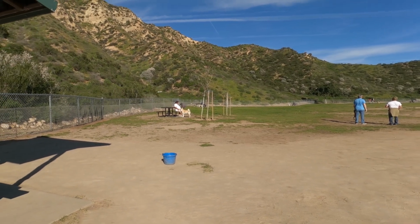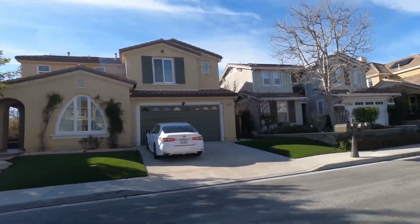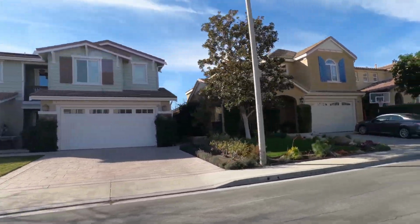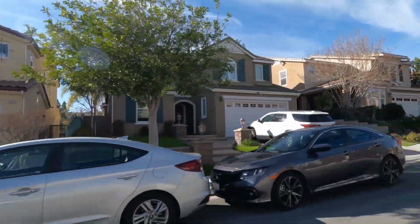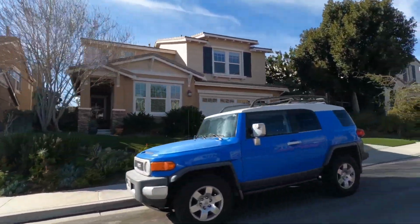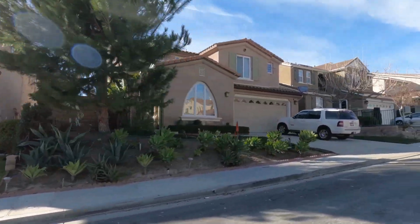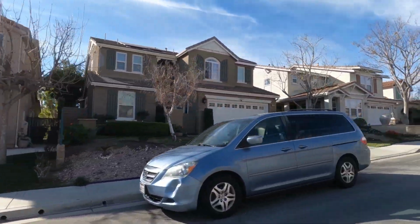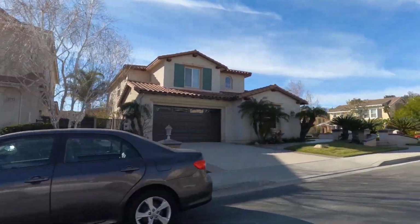Big Sky was built right around 2005 and 2006 is when they started building a majority of the homes in Big Sky. Of course, some were built after. There's a lot of different floor plans in Big Sky. But the cool thing is that if you drive through it, the streets are nice and calm, nice and quiet. You've got great people living in the neighborhoods.